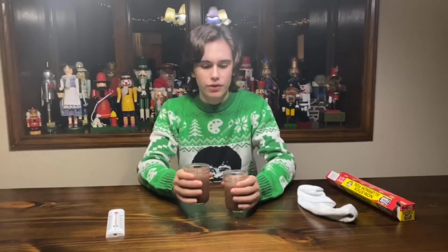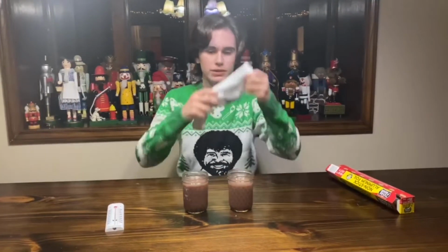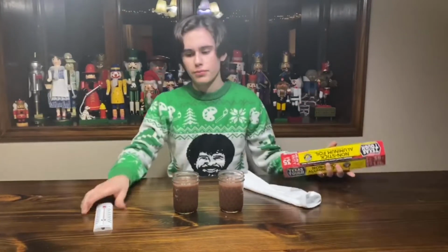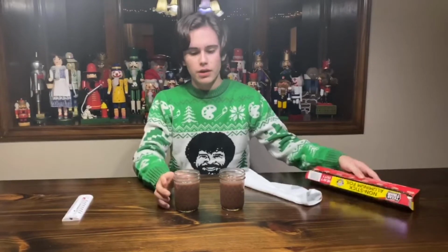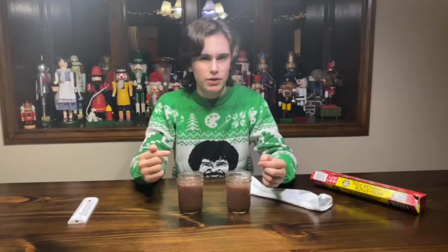And yes, different substances are able to transfer heat better than others. We're going to show that right now. For this experiment, you're going to want to grab 2 cups and fill them with some sort of hot liquid. You can just use warm water, or if you're feeling festive like me, you can use hot chocolate. Then you're going to grab a sock, some aluminum foil, and a thermometer. Make sure that these cups have warm liquid inside them and that they're about at the same temperature.